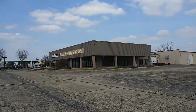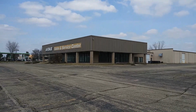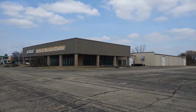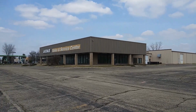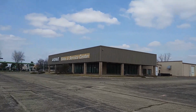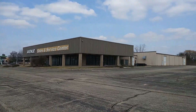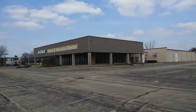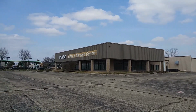I'm in Batavia on Randall Road, and this is an old car dealership. I'm gonna keep my distance because there's a lot of signs that say no trespassing, and there's a car parked over by the entrance over there. I don't know if it's a building owner or whatnot, but I'm gonna steer clear. I'm not gonna get any window shots.